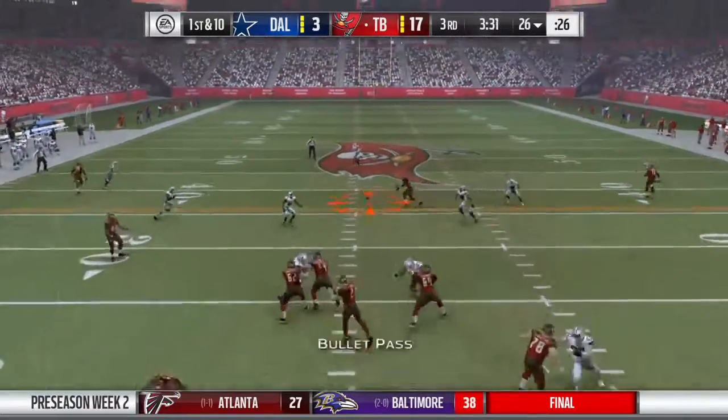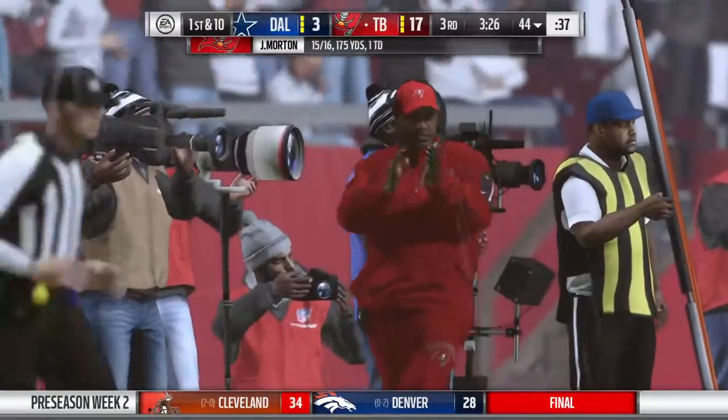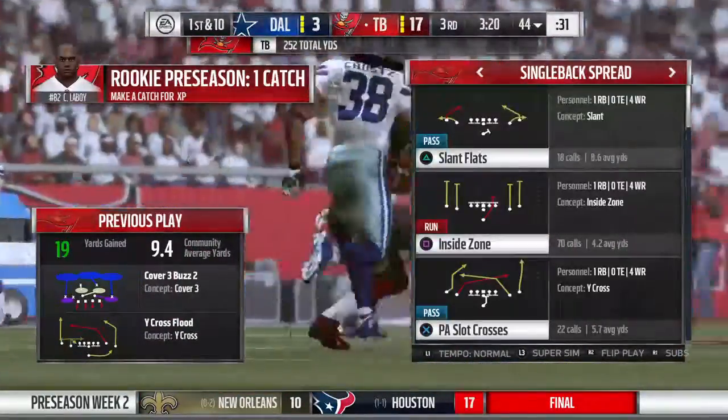They'll try and start this drive in the air. Wide open receiver complete. They call it a gain of 19, and it moves the chains. And there they went, crossing route against the zone defense. What do you think of that?